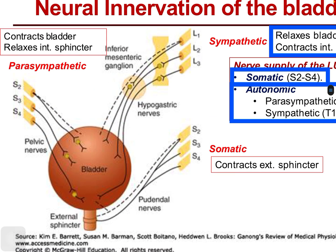Moving into the autonomic. Autonomic, the things that we cannot control. It's not under our control. We have two types, right? We have the sympathetic and the parasympathetic, and each one of these has a totally different function, actually the opposite function. Each one does the opposite function.